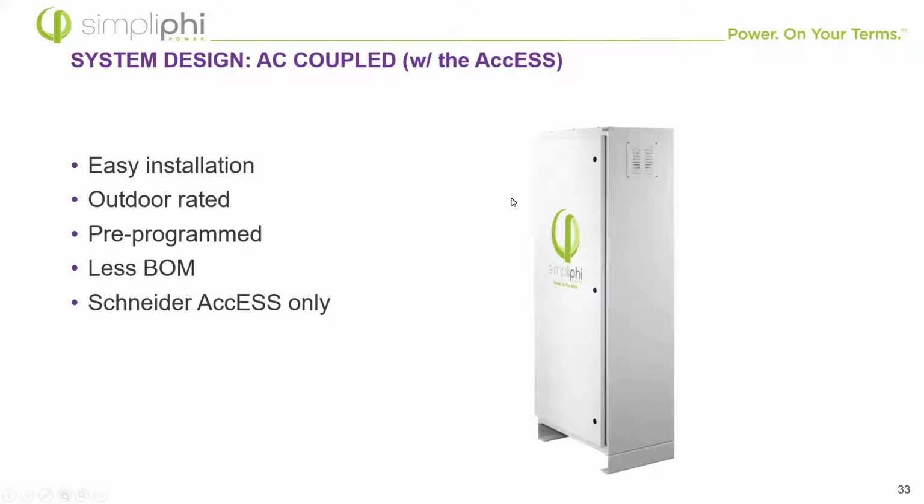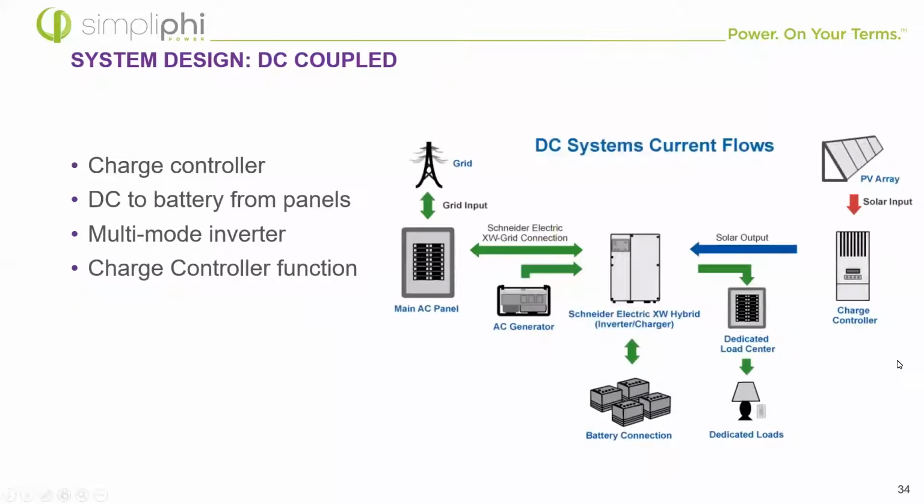And then if the customer decides, hey, I spent this money and I don't just want a backup battery, well, the beauty of our access unit is it can function as pretty much anything. It can do all sorts of different options. It can do time of use, peak load shaving, sell features, just self-consumption in general as well. And we'll go into the access unit here coming up in a few more slides.